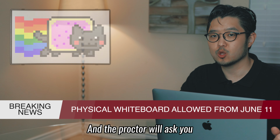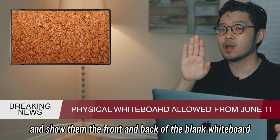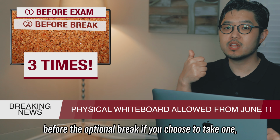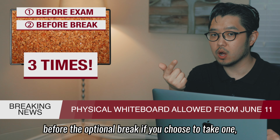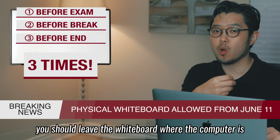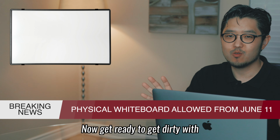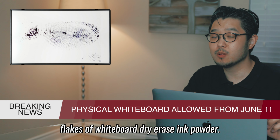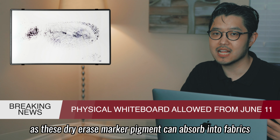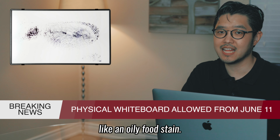And the proctor will ask you to completely erase your whiteboard and show them the front and back of the blank whiteboard to the camera 3 times in the exam. Before the exam, before the optional break, if you choose to take one, and before the exam ends. And of course, you should leave the whiteboard where the computer is if you decide to take the optional 5-minute break. Now get ready to get dirty with flakes of whiteboard dry erase ink powder. Just be careful not to smear your shirt or pants, as this dry erase marker pigment can absorb into fabrics like an oily food stain.